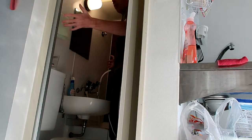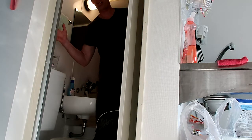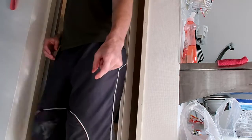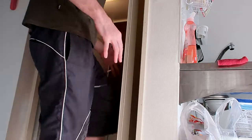Yeah, I mean, I fill up the whole space. I'm not sure if you can, yeah, you can see me there. Very tight fit. When I go inside, I kind of have to turn to the side and go in. Okay, here's the bathtub slash shower area.